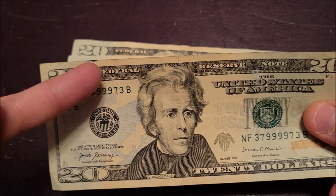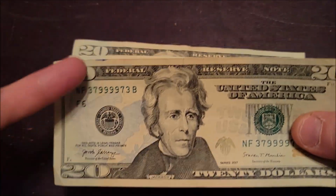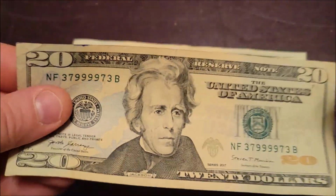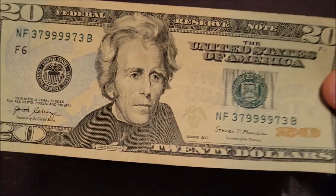This one's a little bit marked up. Sometimes you'll see these marks when they get a strap of 20s in this case. They'll just mark with like a marker down the side to indicate instead of stamping them. So that's kind of lame. But this radar note's really, really neat.